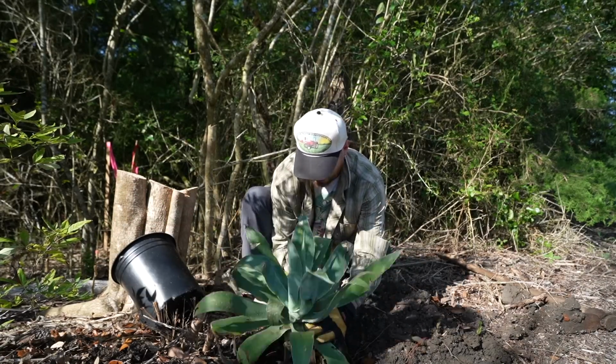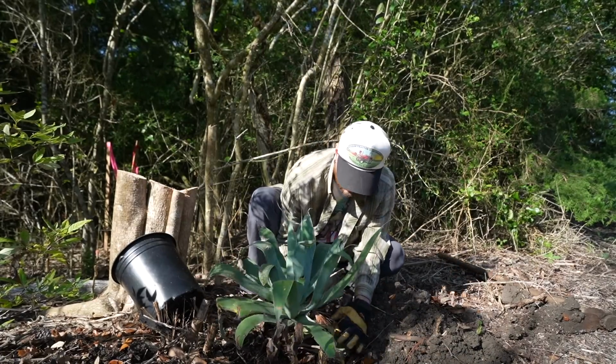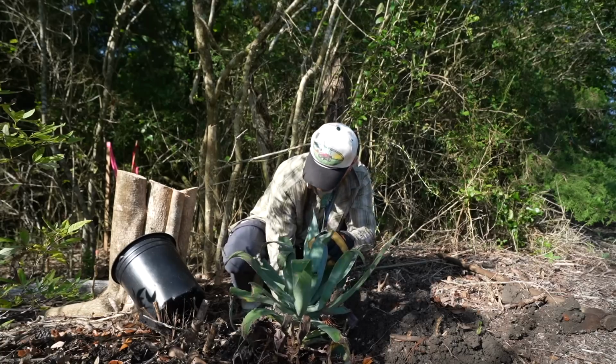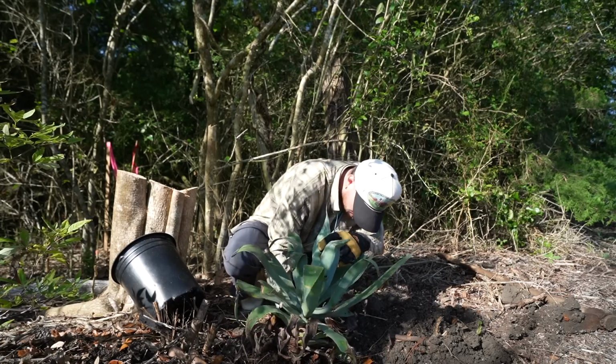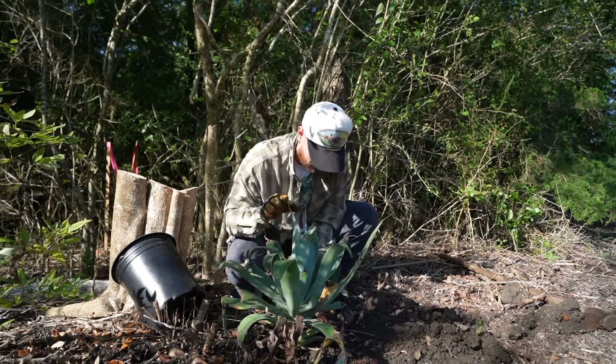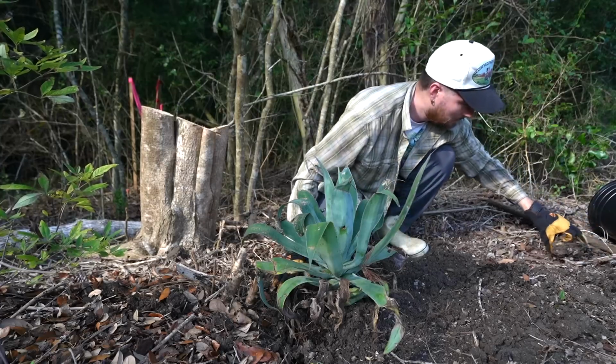Now the reason why I mentioned the soil at all is because typically agaves like well-draining soil, but this dude is a hybrid species. Its color is why it's unique, coming in a nice light bluish green color scheme, and also the way the leaves curve, it does look like literal fire. So that also is amazing. So I just went ahead and backfilled the hole.